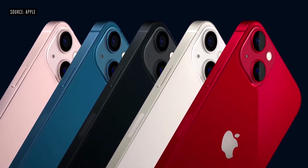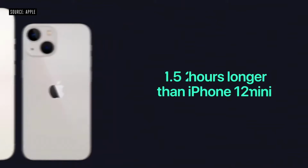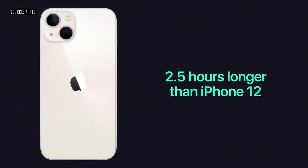Now, the first reason is going to be a big one, and that's going to be longer battery life. So Apple did not disclose the exact battery capacity for the 13 mini, but they did say during the keynote that all iPhone models have new, larger batteries, and that the A15 Bionic is more energy efficient. As a result, Apple claims the 13 mini can achieve an average of 1.5 hours more battery life on a typical day compared to the 12 mini.